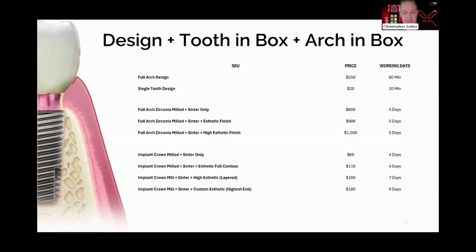When it comes time to get ready for phase 2 and restore these cases, we also offer finished and unfinished prosthetics right to your door or right to your laboratory. For as little as $600, we mill you a milled and sintered zirconia full arch restoration. If you would like it completed right to your door, we offer a very high aesthetic all-on-X case for $990, including design, right to your door in 5 days.